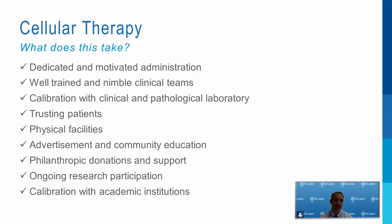So we are spending lots of time researching and learning how to do this well. Collaboration not only with our clinical staff, but with the pathologic and laboratory staff. We have to have patients who trust us and are willing to be one of the first to receive this therapy in the state of Idaho. We need the physical facilities, we need advertisement, we need community support. We have lots of good partners at other institutions, both locally in the Treasure Valley, as well as across the region that we serve, that are supporting us and referring patients currently.